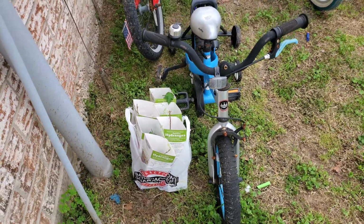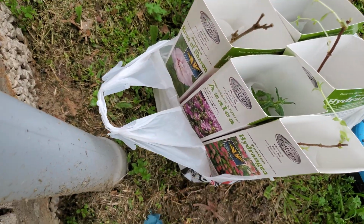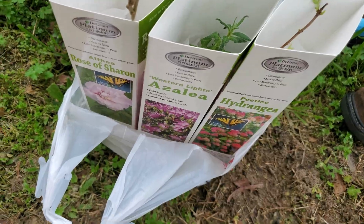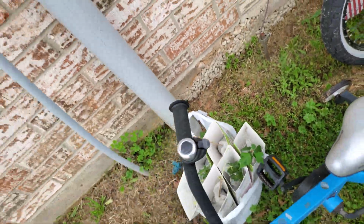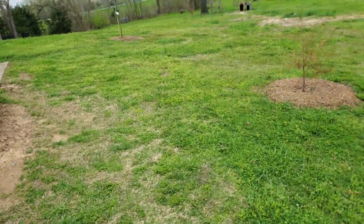So they're mostly just flowers though. I got some azaleas, some Rose of Sharon, and some hydrangeas. This is two of each one. I figured it'd be nice for the wifey to enjoy. And hey, maybe I can clone them, get some more plants off of them.